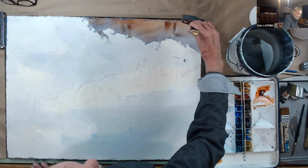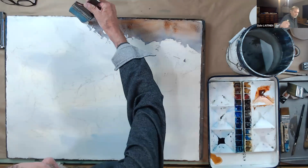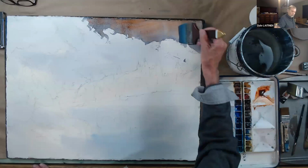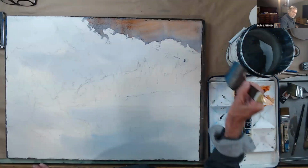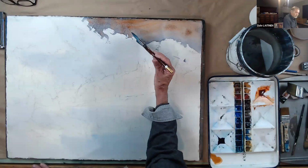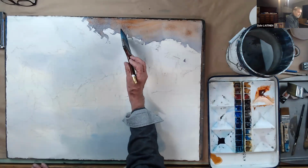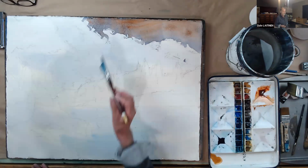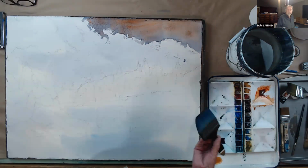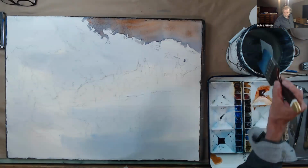You can see how you can paint nice massive shapes pretty quickly with this big brush. It takes a little bit to get used to using the corner of the brush and just swiping it across, but you can get some pretty nice shapes and detail using that process. So we're going to just let that settle in there like that. Now I'm going to go back to my neutral tint.